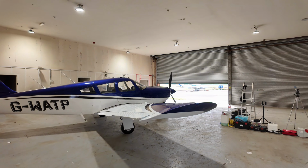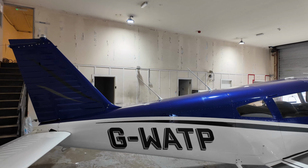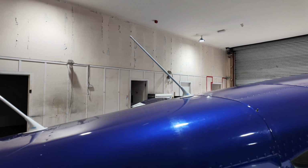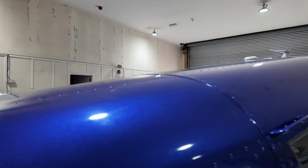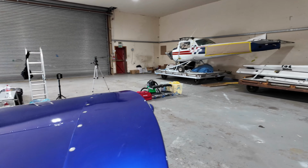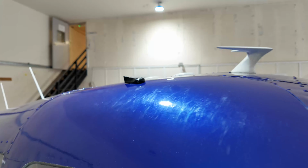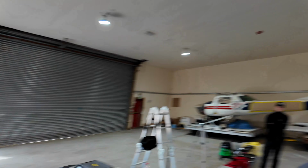Yep, that is a big massive radar, and we are at Prestwick Airport doing a first for us, which is this. A Piper aeroplane. So it's in for, well, when I say in, we are with it for a bit of TLC. Glorious blue paint is in need of some TLC, so that'll be getting a machine correction. I cannot wait to see how this turns out.